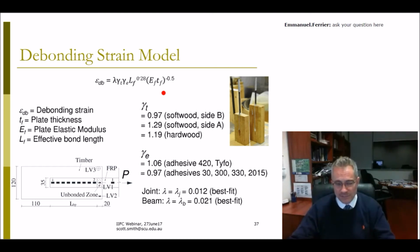So here's the type of the wood, whether it's a softwood or hardwood, side A, side B. The type of the epoxy, gamma E. Adhesive 420, typho versus the Sika. And so that's a reflection on the ductility of the epoxy. And also, if we're dealing with a joint or a beam, we have a different lambda factor here, and these are best fits. So these have been calibrated from our joint tests and also our beam tests.